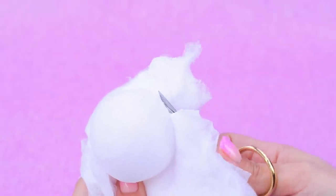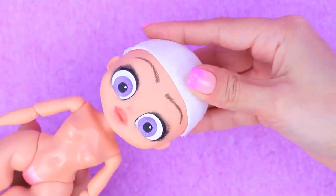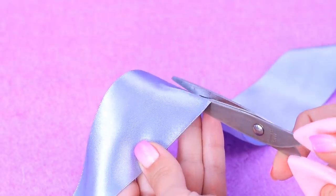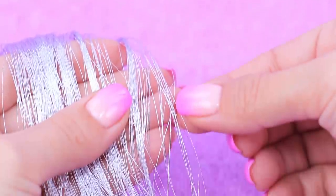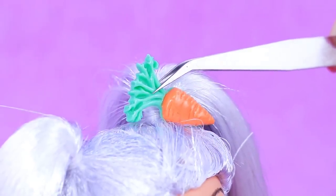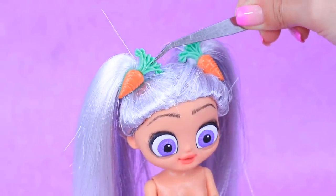We can make a base for a wig out of a dried wet wipe and some Elmer's glue. Satin hair extensions will become hair. Undo the threads and glue them on. Sweet! Two high ponytails with carrot-shaped hair ties are Judy's signature hairstyle.